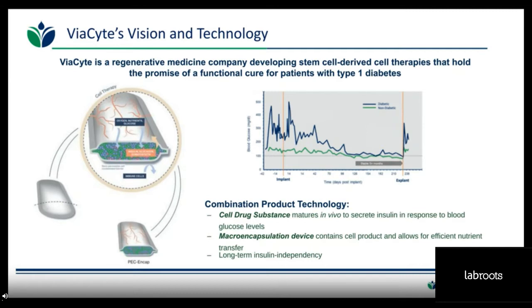So Viacyte is a regenerative medicine company developing stem cell-derived cell therapies that hold the promise of a functional cure for patients with type 1 diabetes. Our cell therapy is a combination product, comprised of stem cell-derived insulin-producing cells encapsulated in an immunoprotective device. After implant, the device becomes vascularized to allow for nutrient and small molecule transfer across the membrane. And so our insulin-producing cells can then respond to blood glucose levels.